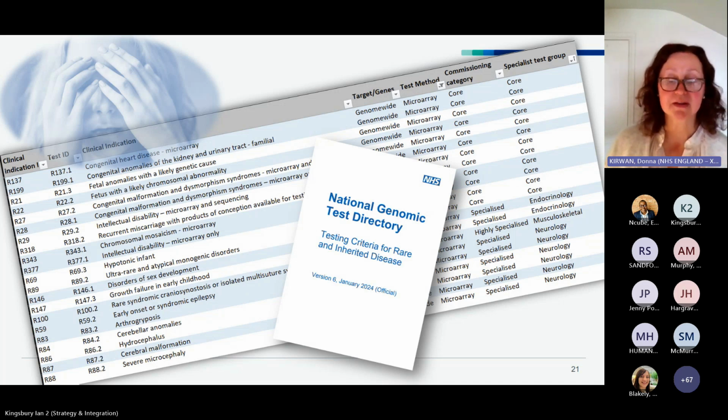Microarray is listed multiple times to inform clinicians and labs that for the clinical indication in context, it is necessary to perform an array either on its own or in combination with another test. By only making a single microarray test in the National Genomic Test Directory could result in other appropriate tests not being performed, or inappropriately doing an array when a different test would have been better. And I know that generally this is everybody's frustration in the clinical setting. Next slide.